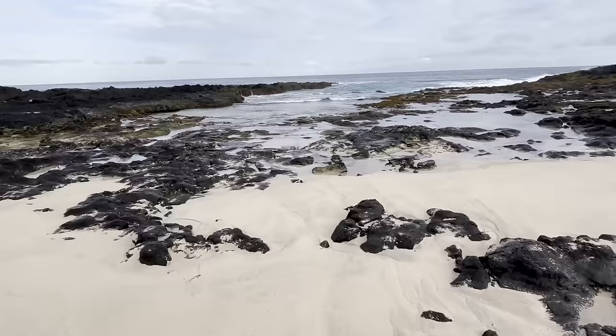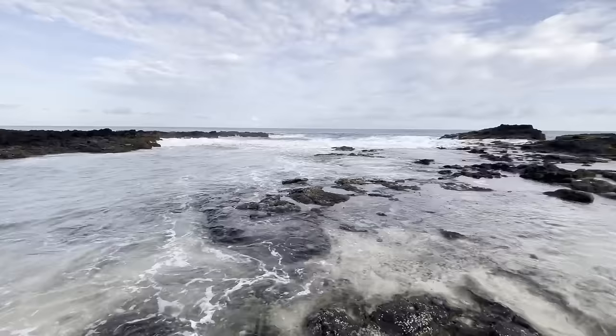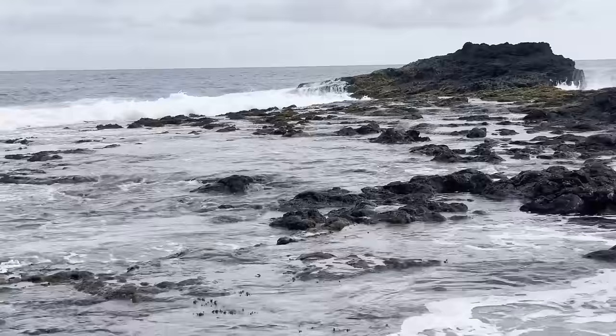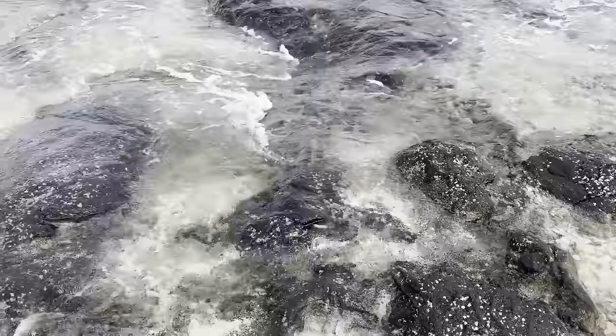I wonder if we can find some crabs over in these rocks. This looks cool. Ooh, look at these waves, you guys. Wow. Look at how they just trickle off of the rock. Look how pretty that is. Ooh, you can see little fish in the water too. Wow. This is cool. This is really pretty. I'm gonna go all the way over there.